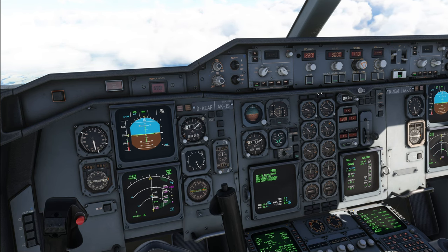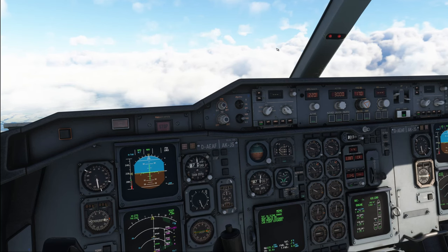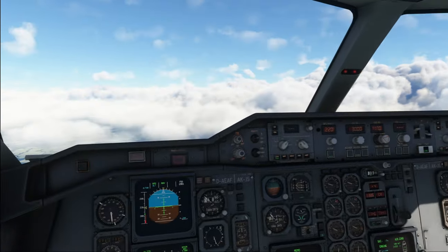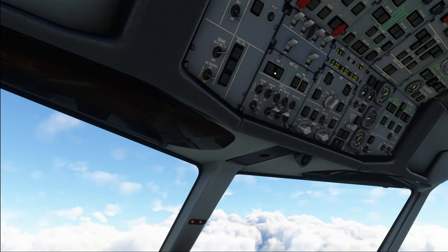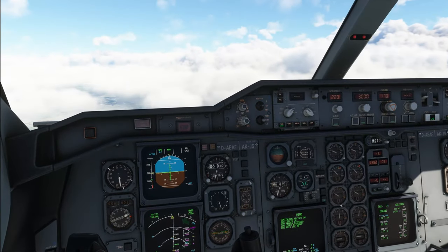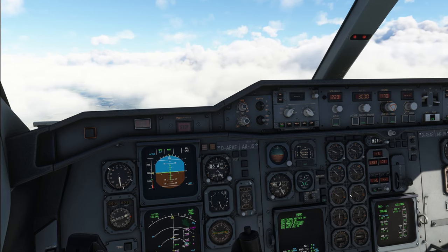Here we go. So, might need a little bit of anti-ice in a few moments. Let's look to the front. Yeah, engine anti-ice on. And engine anti-ice is on. Nice to see that they actually do spool up to a higher idle value now.